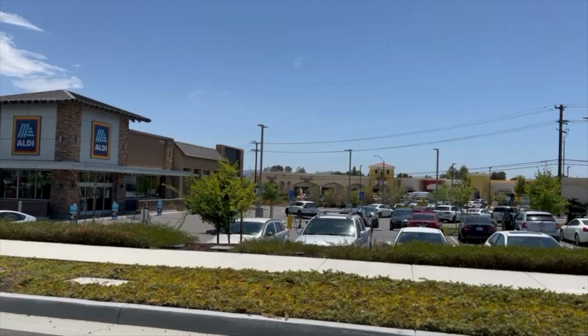Right before Winchester Road off of Murrieta Hot Springs is an Aldi grocery store with a new small shopping center directly across from it. We did live in East Murrieta for a while, but this particular shopping center was built after we moved to West Murrieta, so I have not actually visited this one.